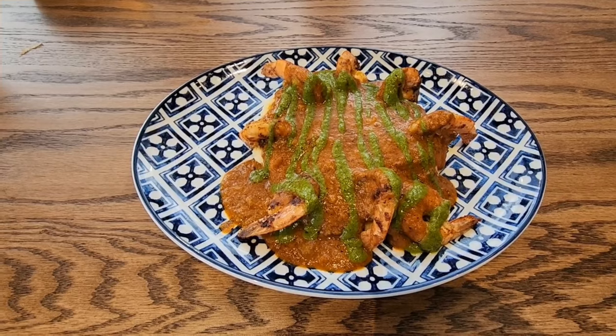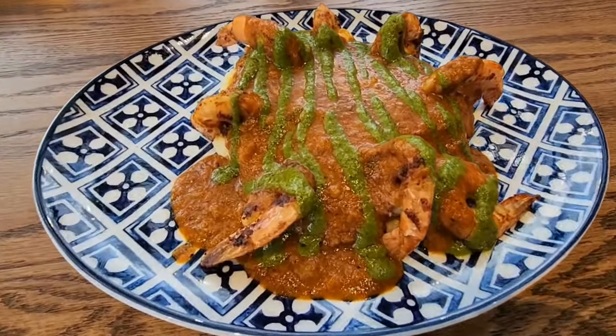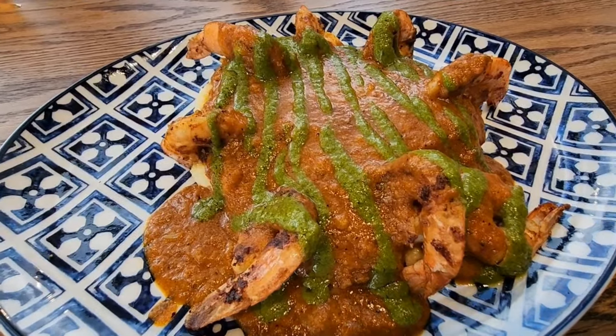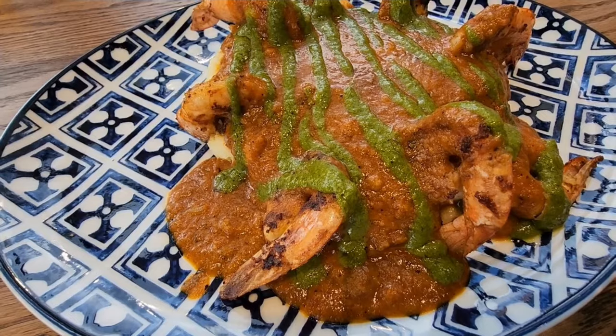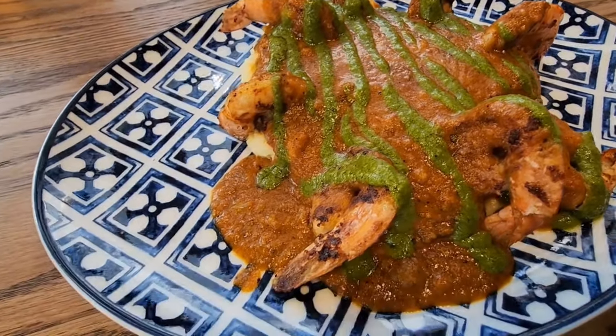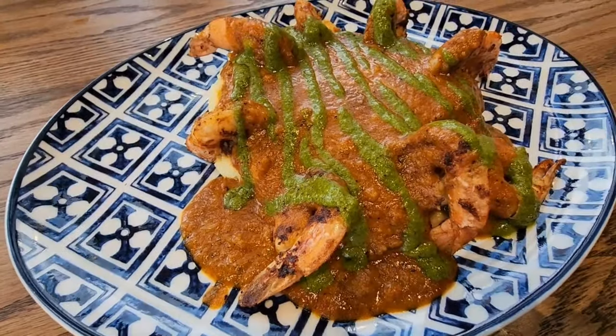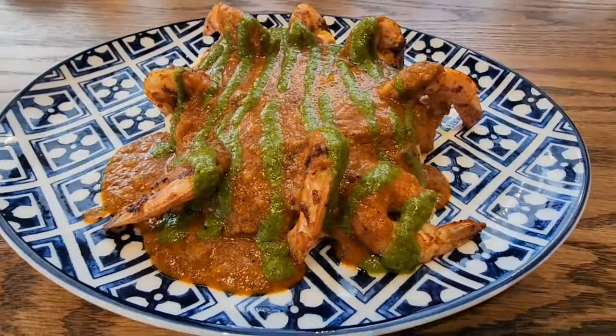And for me, I've got the Mexican Diablo shrimp and grits. Which is grilled wild caught shrimp. And look at how nice those look. On queso blanco Mexican grits topped with chorizo, enchilada sauce, cilantro oil, and microgreens. That really, really looks fantastic.